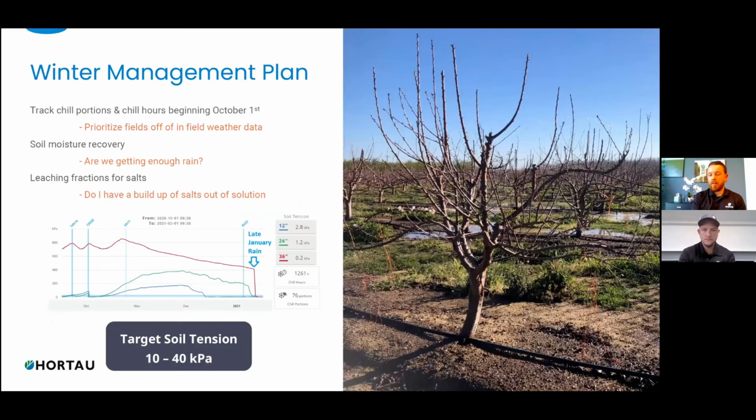It's no lie that the winter we had coming out of 2020 lived up to the 2020 trends. It was very dry, and all of a sudden in late January, we finally got a rain of 3 inches, at least in the area that I am in, part of California. Some saw a little bit more, but using this soil tension data, you know that you can go up to 1,000 kPa and see exactly where your scale is, like how dry is too dry.